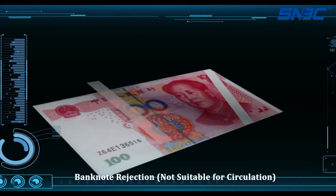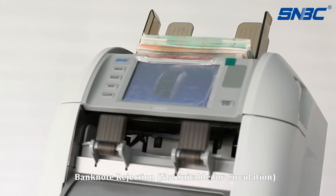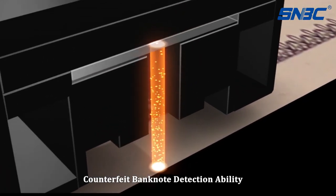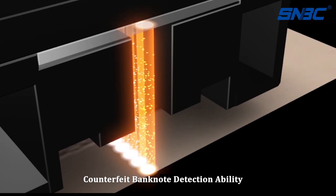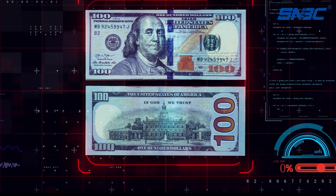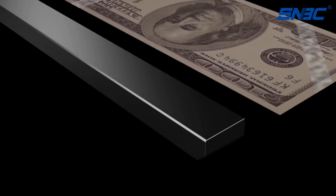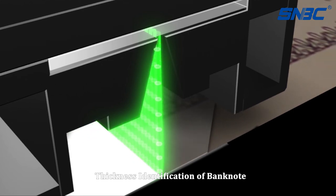For the banknotes that are not suitable for circulation, it will be diverted directly to the rejection pocket. Through image recognition technology, counterfeit detection of banknotes can be realized. The detection includes the image, text, serial number, denomination, and so on. A high-precision thickness sensor is introduced to detect overlapped and tipped banknotes.